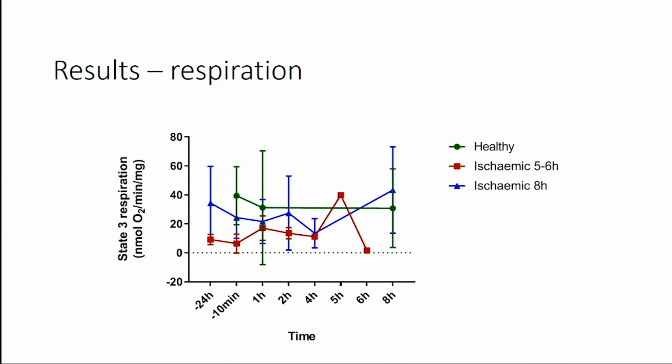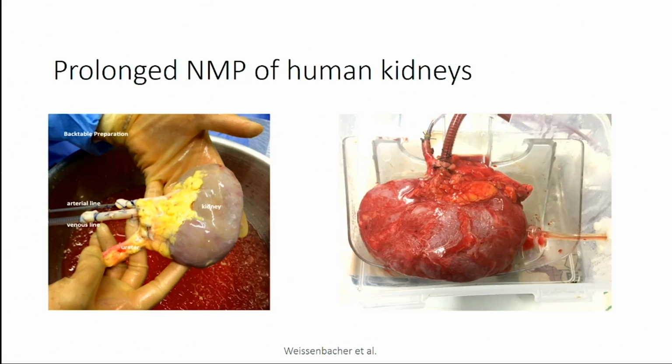And then we split the graphs again to see whether the injured kidneys that didn't perfuse well were different to those that did. And apart from perhaps this anomalous reading here, the injured kidneys that don't make it, the mitochondria appear not to function as well as the ones that are either healthy or the ischemic ones that recover. So we had some suggestion that mitochondrial function is important during this, which again, it makes sense, doesn't it? You need mitochondria, but this was work that hadn't been done before.